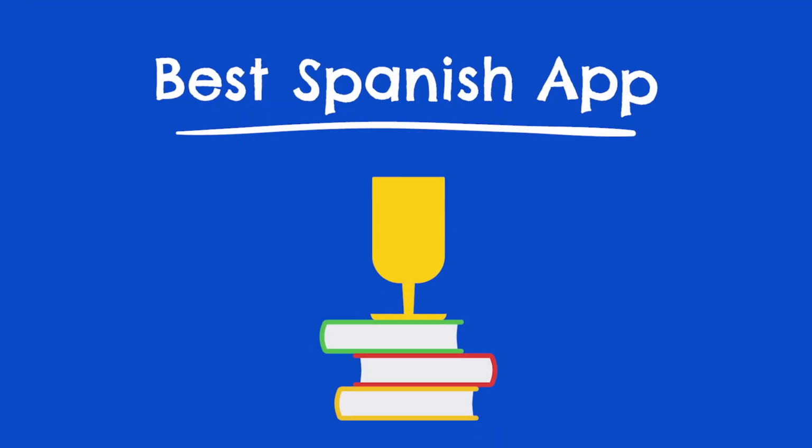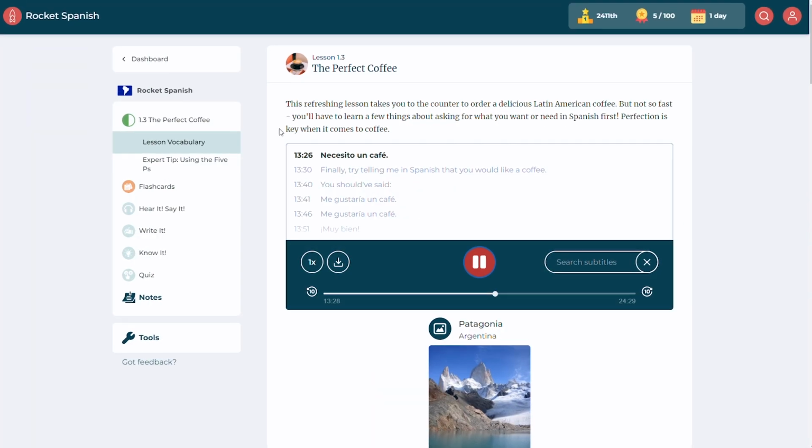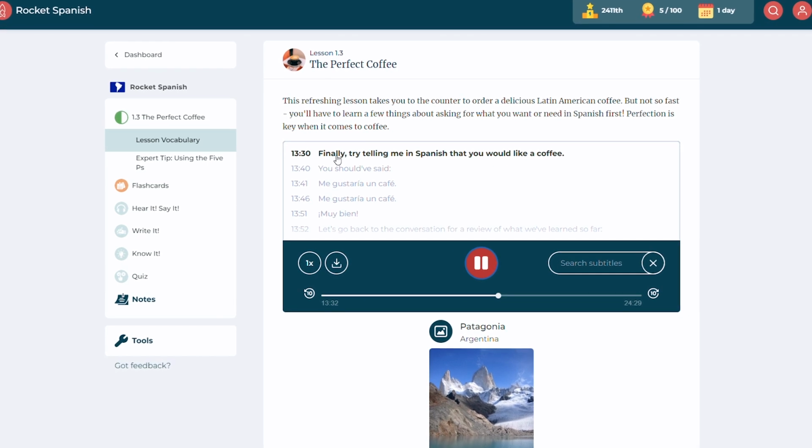Okay, since I'm not a big fan of countdown videos, I'm just gonna cut right to the chase and reveal our pick for the best overall Spanish language program. And in my opinion, that's Rocket Spanish. When you compare all of these different language apps side by side, Rocket Spanish clearly separates itself from the competition. Their program is simply the most effective and well-rounded.